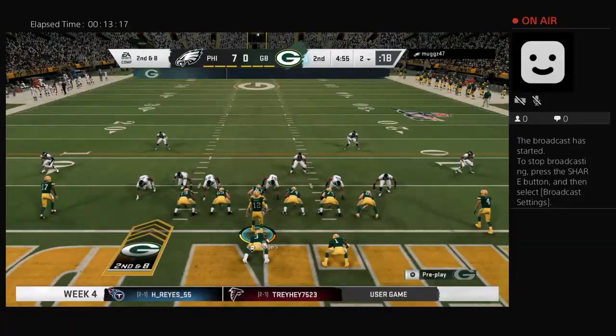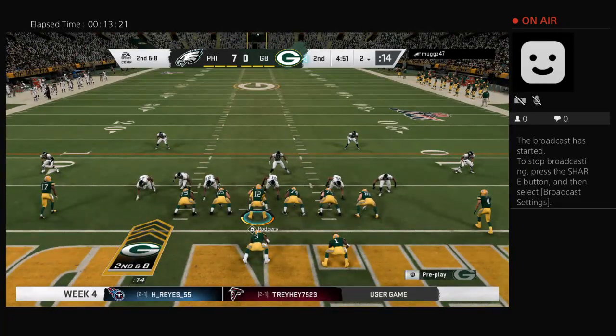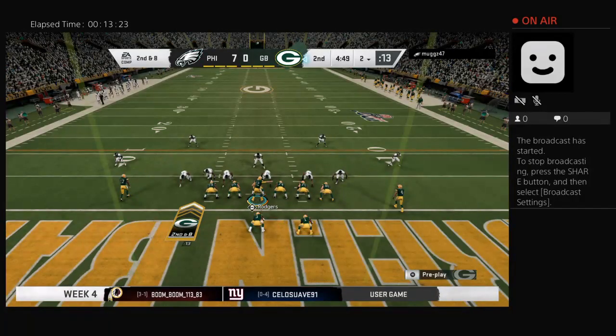58. Mike, number 53. Mike, 53. Get ready. Back north.